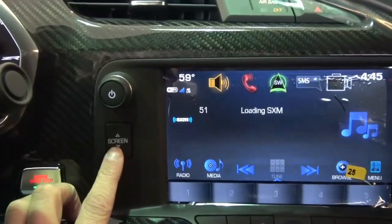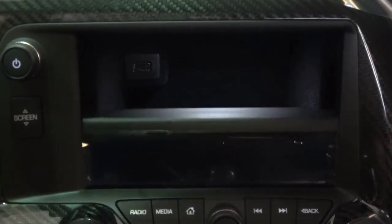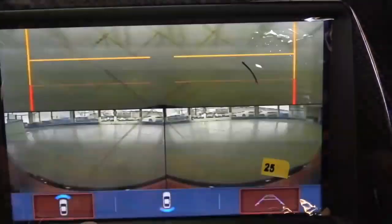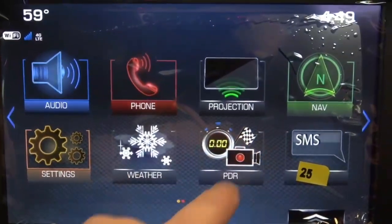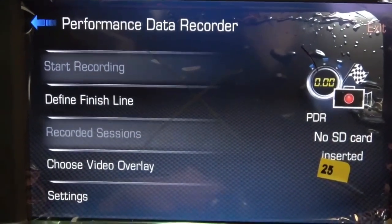Coming to the screen, very cool. By pressing this button, the screen itself actually comes down as a secret compartment with a USB slot to keep your phone and valuables hidden. More on the screen, there's a camera option that shows you the images coming from the 3 different cameras, 2 in the front and 1 in the rear. But the screen itself has a lot more cool features, such as Bluetooth calling, navigation, weather updates, and my favorite, PDR, or Performance Data Recorder, which literally videotapes your drive with stats running across the screen as if you were in a video game.